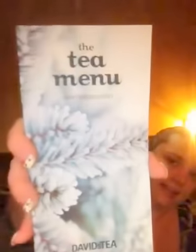Another thing that they have is the tea menu, which is kind of nice. She gave this to me, and they list all of their teas, and she gave me a pen, and you can kind of mark off which ones you're trying. So like I marked some of these oolongs over here that I picked out, which I thought was kind of nice to have.